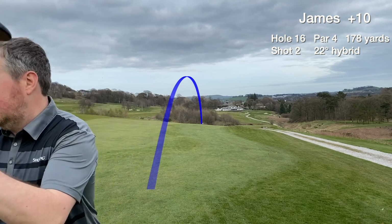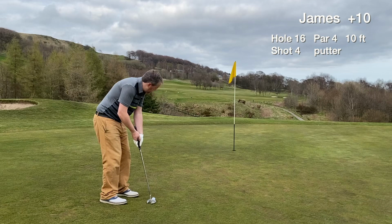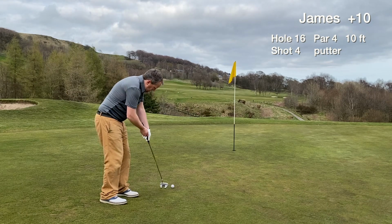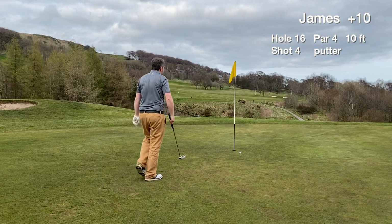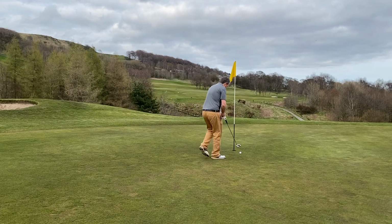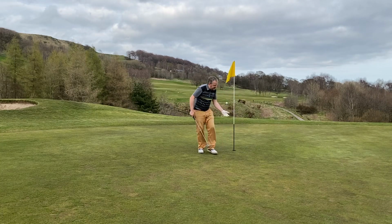And this approach shot was hit exactly as intended, but unfortunately it rolled through the back of the green. So we chip one back on and have a 10-footer for par. Just misses short right. We tap in for a bogey on hole 16.